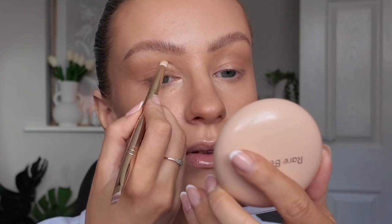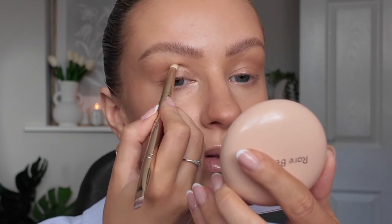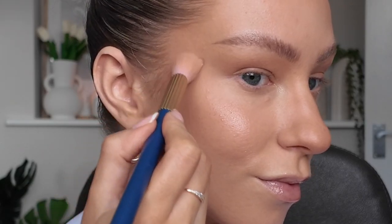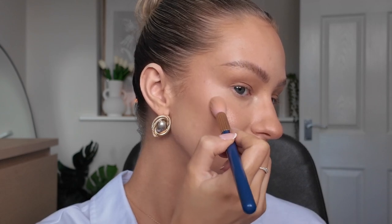If you're by a Space NK or a Sephora, go and swatch it and you'll know what I'm talking about, because the blinding glow, it's stunning, but it doesn't sit on the skin. It kind of melts into the skin, and I'm just applying it to anywhere where the light would hit, even taking it down onto my chest.